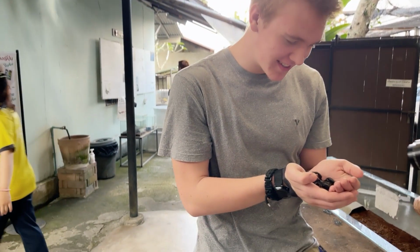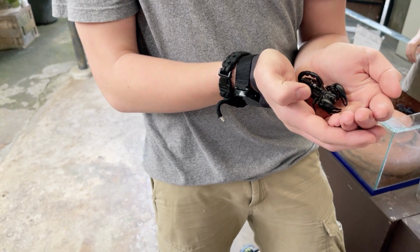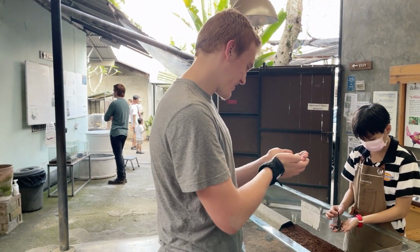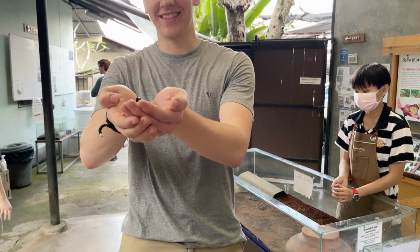Wow. What is it? Scorpion. Oh my goodness. It's awesome. Is it gonna bite you? Probably. This is the worst. This is gross. My worst nightmare in every direction. Tarantulas, scorpions. This is cool.